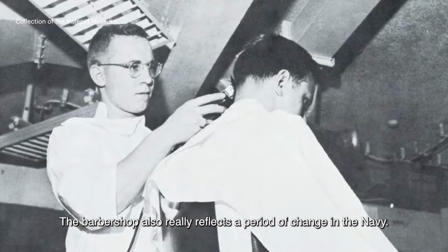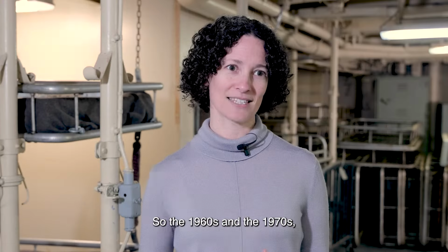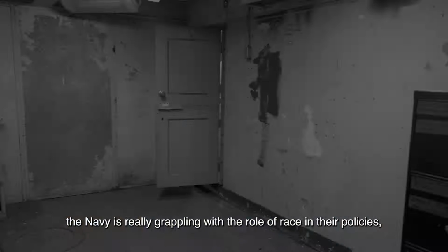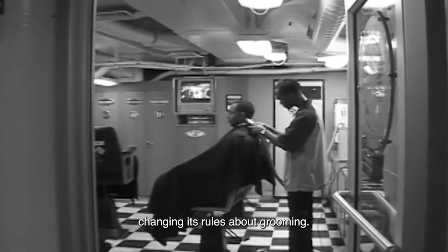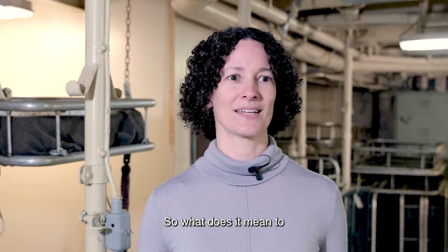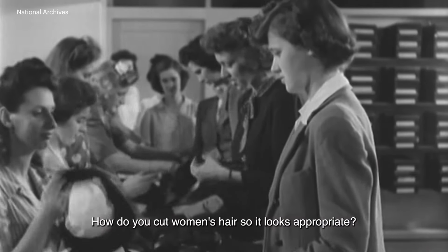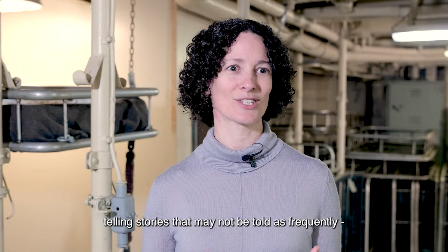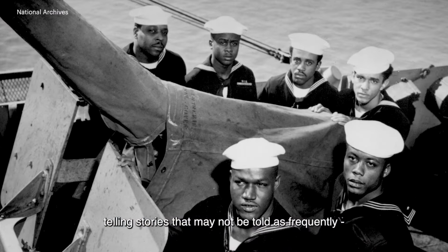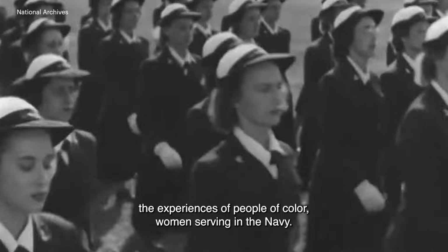The barber shop also really reflects a period of change in the Navy. It's the 1960s and the 1970s. The Navy is really grappling with the role of race in their policies, changing its rules about grooming. So what does it mean to learn how to cut hair of different textures? How do you cut women's hair so it looks appropriate? The museum has a deep commitment to telling stories that may not be told as frequently. The experiences of people of color, women serving in the Navy.